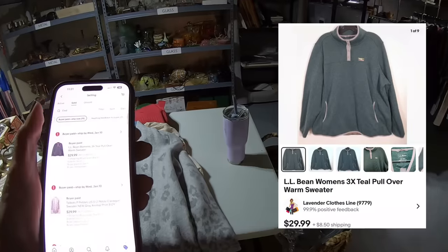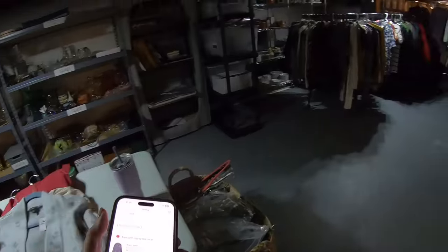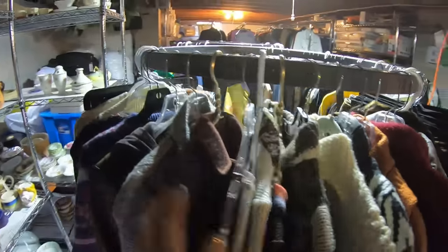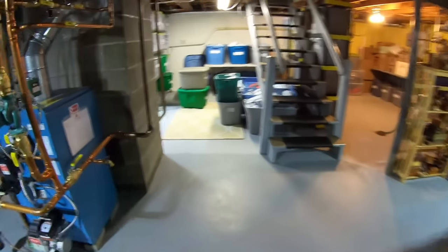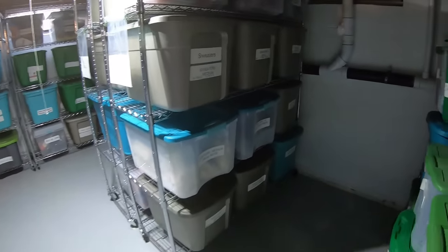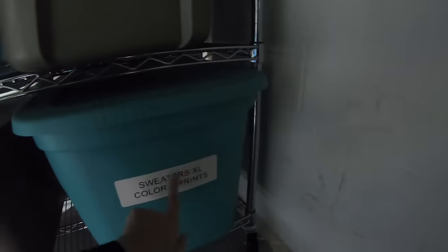And okay, one more, L.L. Bean Women's 3X Teal Pullover Warm Sweater, $30. I think this might be folded. I'm going to quickly look at this rack to see if I see it, but I'm pretty sure that one is folded. That's not it. All right. So it is a warm sweater. 3X is going to be in plus sizes. These are my sweaters here. And sweaters, but colors and prints. We're going to pull this bin.